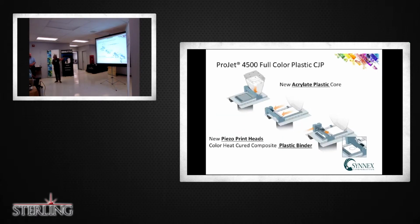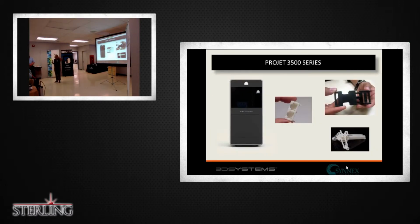Spreads a thin layer. Print heads come behind it and put down the glue and the color. Then comes behind it a heater, so it melts it together. All right, so that is the color jet printing technology. That's the cell phone case coming around.